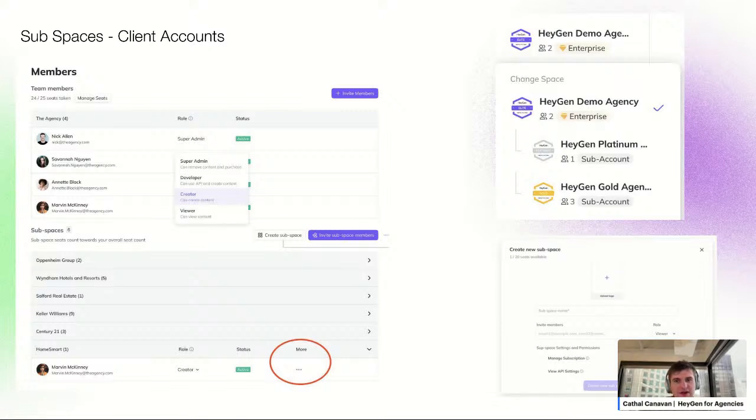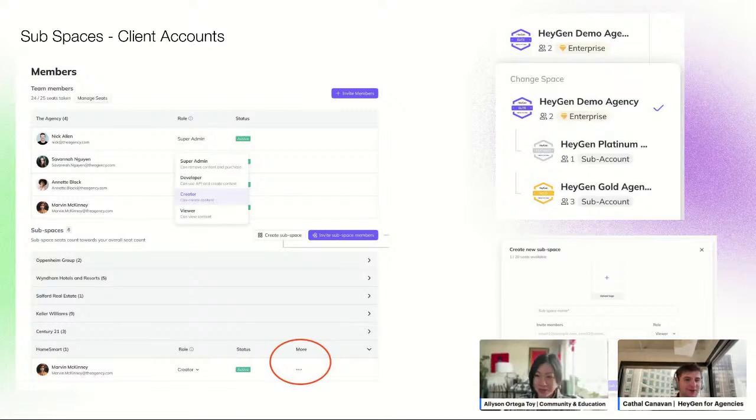Subspaces is live for our agency customers. This allows you to manage multiple different clients across different spaces. So if you are working with a number of different customers and you want to keep all of their information siloed and separate, you can now get subspaces. There's also a guide, Alison, that I did not share with you before the call, but hopefully you can pull that up and share it in the chat as well.